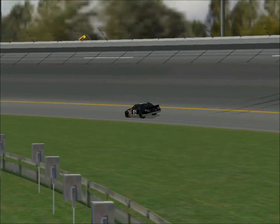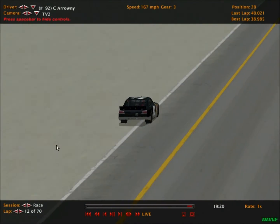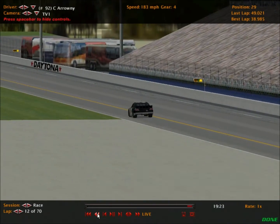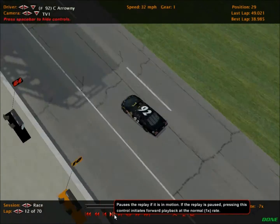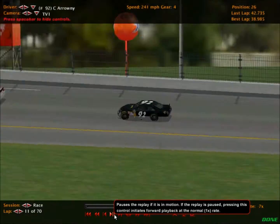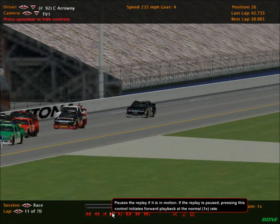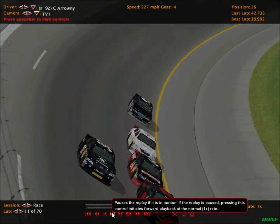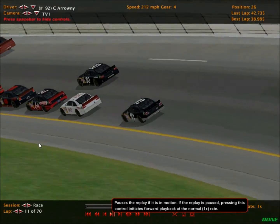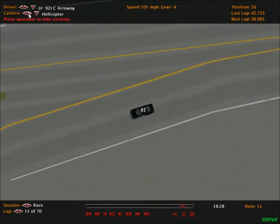Looks like the 92 is off the pace there on the back stretch. Check out and see what happened here. Back it up here and take a look at it. 92 was on pit road. I don't know what that was all about. He was all the way at the back end of the field during all that. Don't quite see what happened here. Maybe the 92 had a tire problem or something. Maybe find it from pit road. And there you can see he comes down pit road, so not sure what happened there.